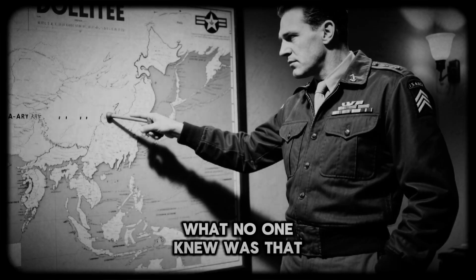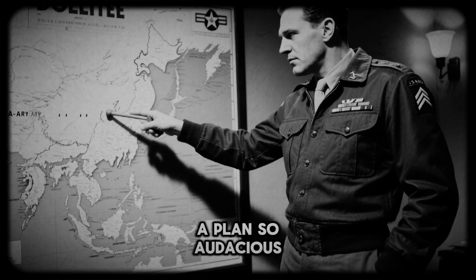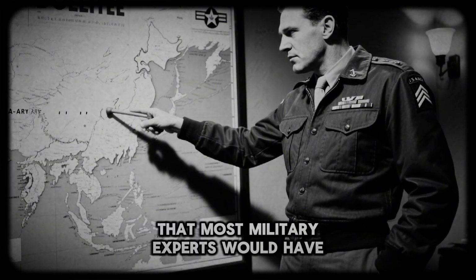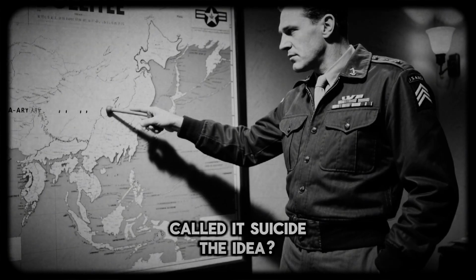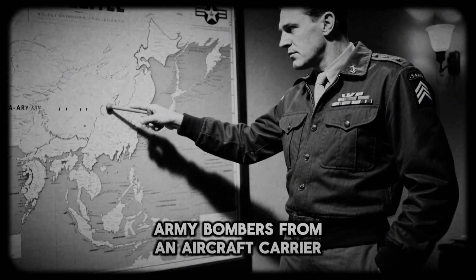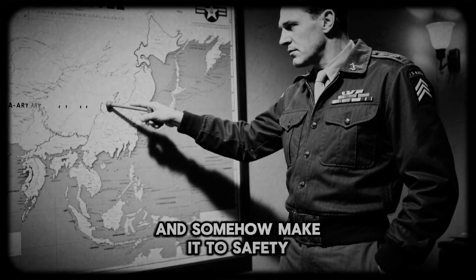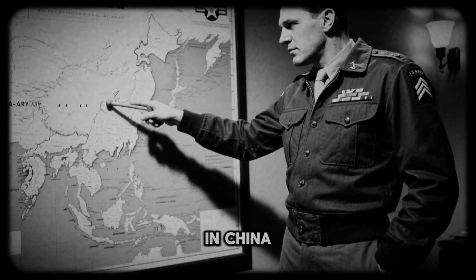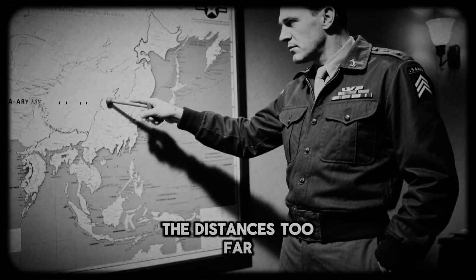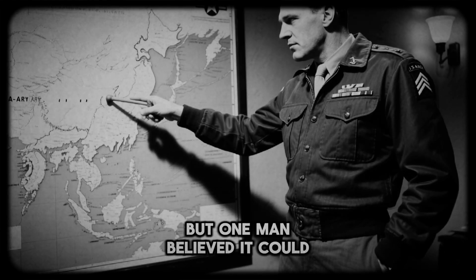What no one knew was that a plan was already forming. A plan so audacious, so seemingly impossible, that most military experts would have called it suicide. The idea? Launch fully loaded Army bombers from an aircraft carrier, bomb the Japanese mainland, and somehow make it to safety in China. It had never been done before. The bombers were too big, the distances too far, the risks too enormous. But one man believed it could work.